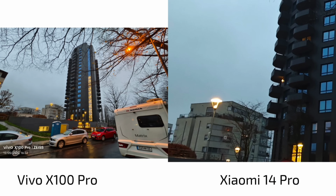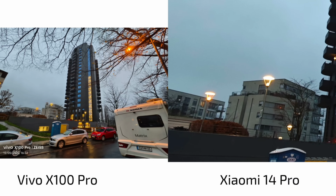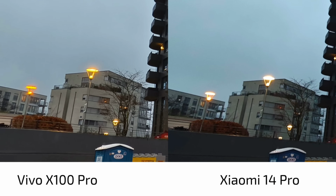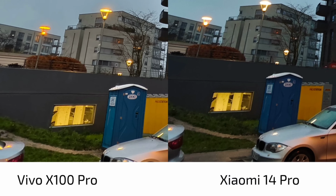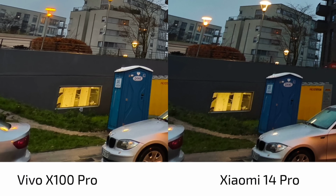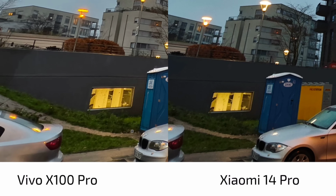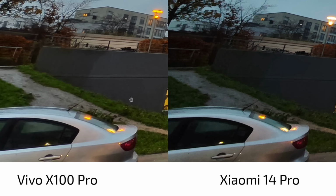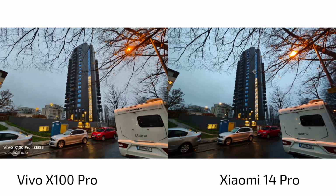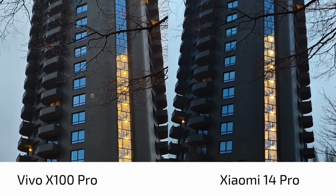The other thing that you will notice is we have overblown highlights here on the Xiaomi 14 Pro, where the Vivo X100 Pro is keeping the highlights tamed down and has better HDR. We can also see a little bit more noise creeping in on the Xiaomi 14. In terms of detail levels and so on, I think the Vivo X100 Pro has a slight edge over the Xiaomi 14 Pro, but this is just simply very close together. Not much of a difference that you can see there.